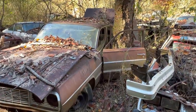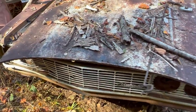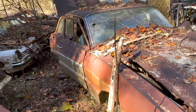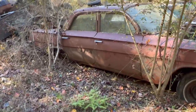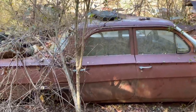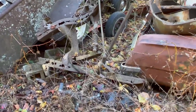This 64 Chevy four-door has seen better days, but it's still got lots of parts on it. As we make our way around, there's another 62 Chevrolet four-door. This one's kind of sinking down into the ground a little bit, but once again, got lots of parts. And you can see this one, that's either a Biscayne or a Bel Air because there's not very many trim pieces on it. And as we make our way back here, we can see just parts and pieces everywhere.